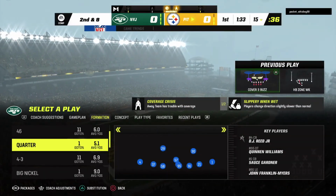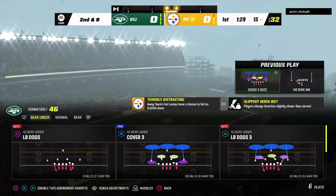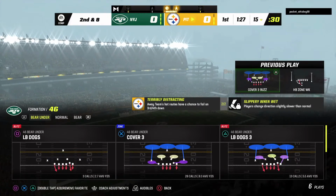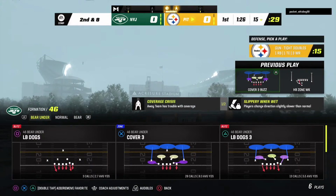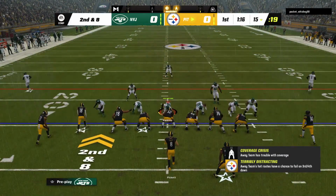Second down. Now, that's a mountain of a man that just made that stop, isn't it? But he's more than that. This guy's nimble and quick. More than a space eater. He just made a great play there. The last run good for 2. Here's 2nd and 8.